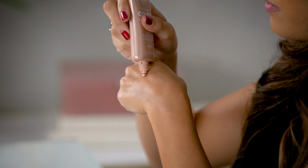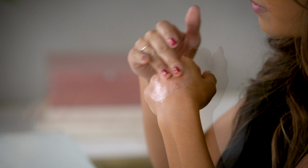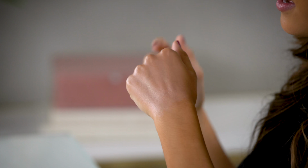And I'm gonna show you what it looks like swatched on the back of my hand. And you guys can see how pretty it looks when it catches the light.